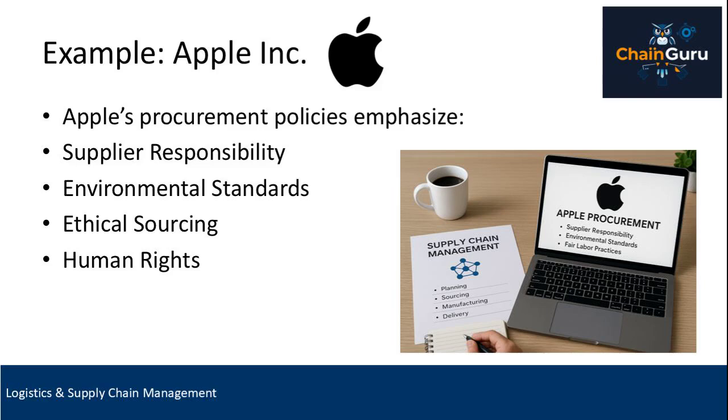Let's look at a real-world example. Apple Inc., a leader in using procurement to uphold corporate values and drive global impact. Apple's Supplier Code of Conduct sets rigorous standards for ethical sourcing, labor practices, and environmental sustainability. This isn't just a formality.